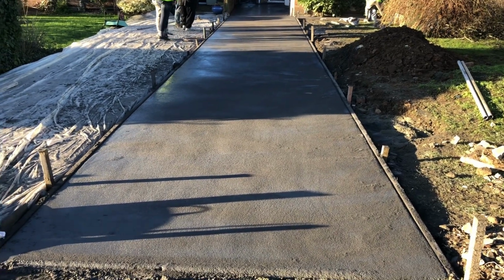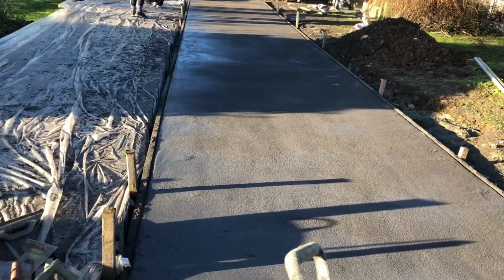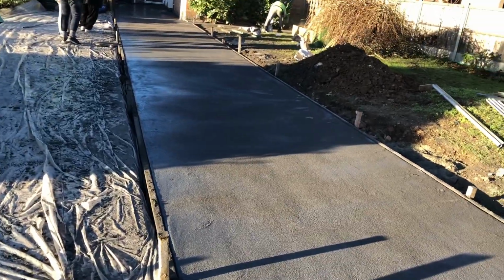But anyway, concrete's here. The team's here. We're ready to rock and roll. Stay tuned. Here we go. It's in. It's coloured up. Ready to go. Well, second coat of colours on there.